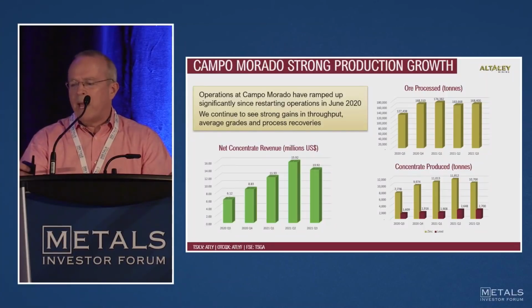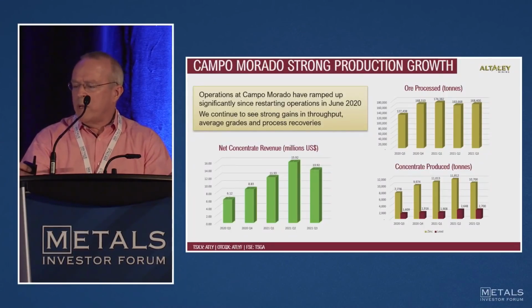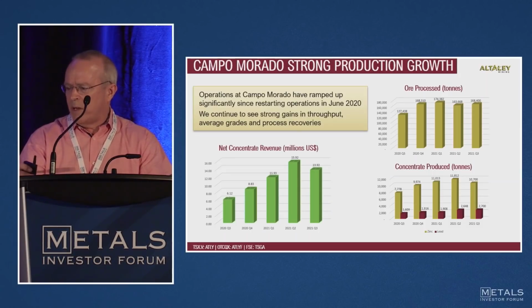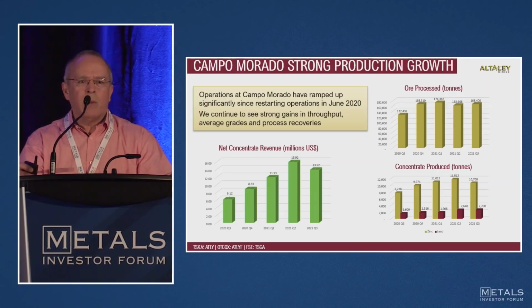But there may be a better way to increase the production capacity at this mine. And that is, in the next two slides I'll show you. Strong production growth at Campo Morado. The histogram in green shows the production over the last several quarters, steadily increased revenues, increased our production level. We're flattening out over on the right-hand histograms at 2,000 tons per day. We don't see a lot more increase in tonnage. However, the zinc prices, base metal prices have been increasing steadily, so we have a lot of ability to continue to bring in more revenue.